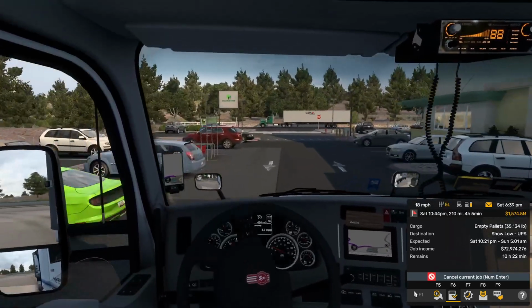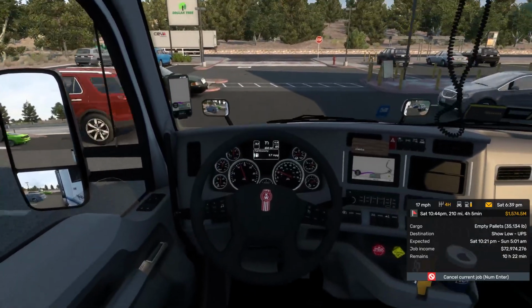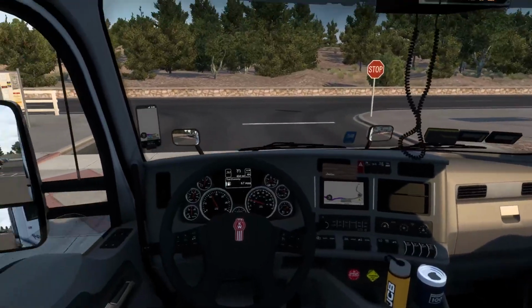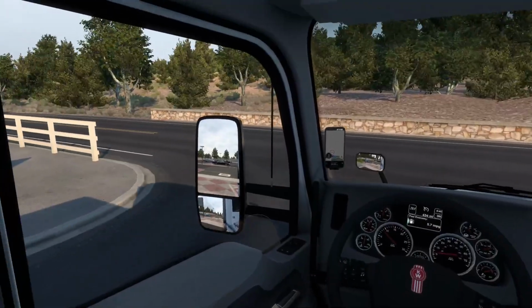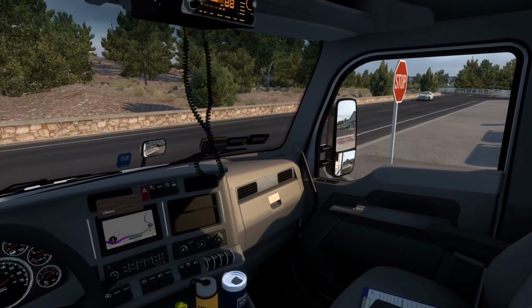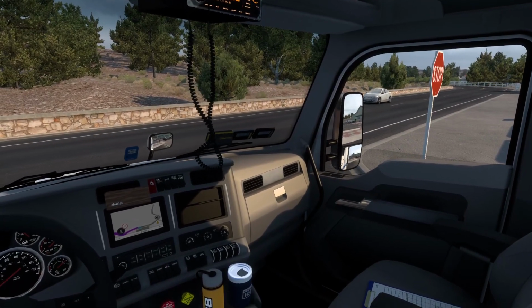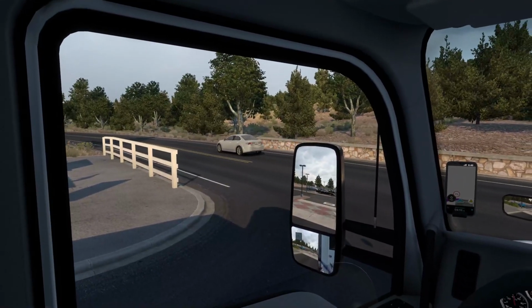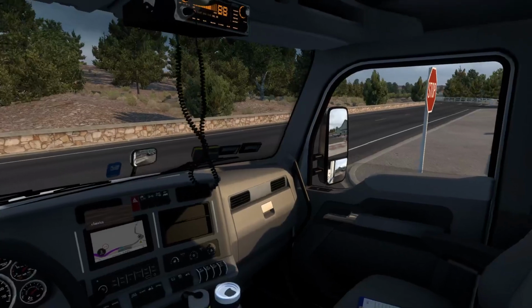And we're dropping off at the UPS. So it should be working out for us. Should be good. We're going this way. Interesting. Car's coming that way. Nope. Cars coming that way.